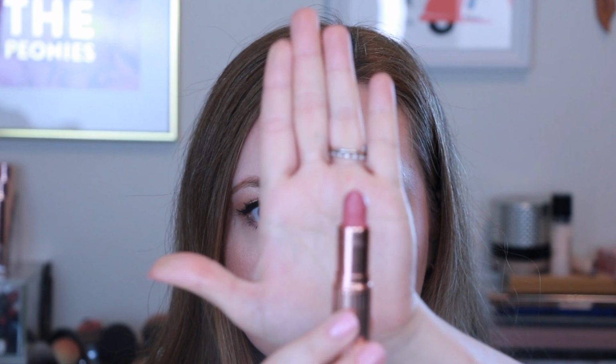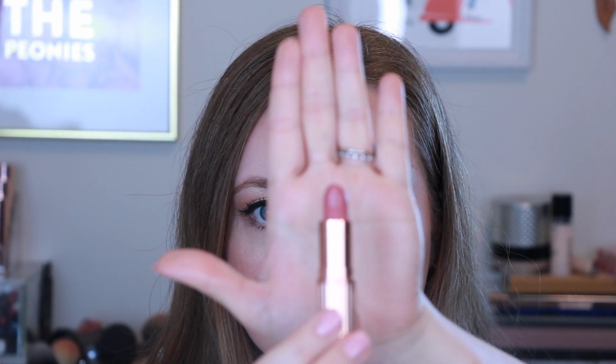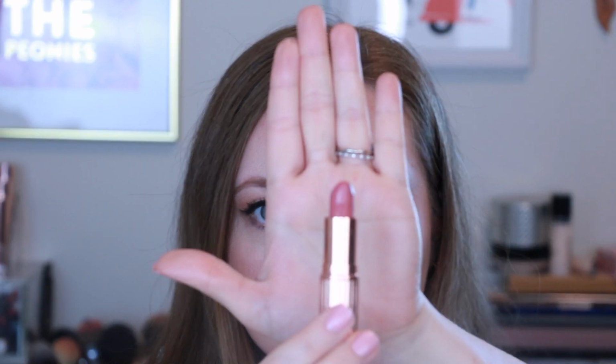So American Sweetheart is quite similar to that MAC lipstick I just showed you, but this one has a classic satin finish. This is actually the lipstick, I should say it's by Charlotte Tilbury. This is actually the lipstick that I wore on my wedding day. It just brings, I think, a beautiful amount of life and color to my lips. Again, one of my all-time favorite lipsticks.